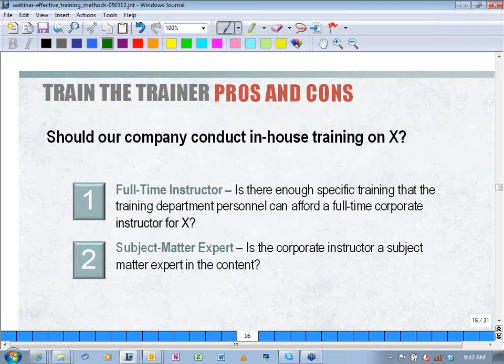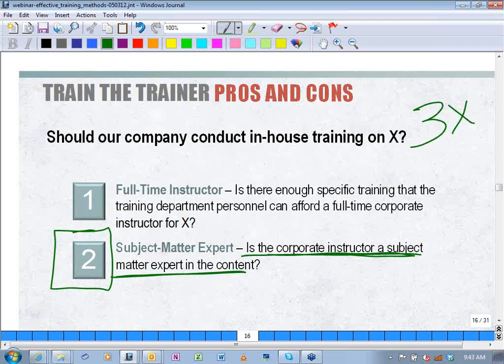Item 2 here is one thing you really want to make sure of: whoever we put into the driver's seat, so to speak, as that corporate trainer, are they a subject matter expert in the content? At ITI and other organizations, you need to have 3 times the knowledge that you're teaching as far as your competency and skill level. You need to be able to answer questions quickly, know the regulations, know the standards, know the manufacturer's instructions, know the best practices, and really be a living example of proper methodology.